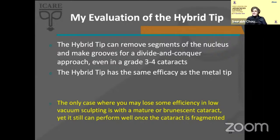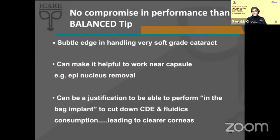The only case where you may lose some efficacy is low vacuum sculpting, if you want to do that in mature or brunescent cataracts, but it still can perform well once the cataract is fragmented. So it's the subtle edge in handling very soft grade cataracts. That's how it helps you out, and that's my advantage: whatever problems I used to face with these softer cataracts, with the balance tip, I don't face them anymore.